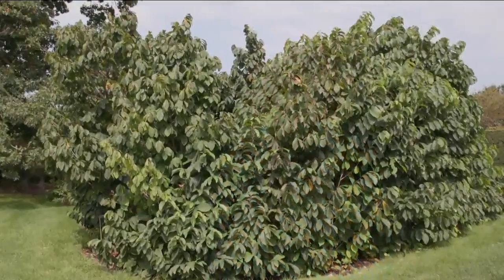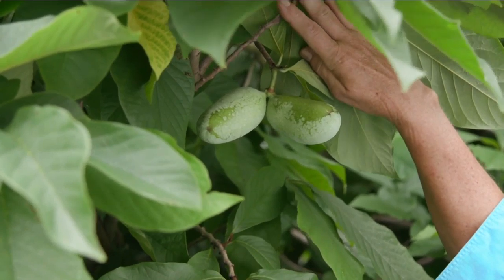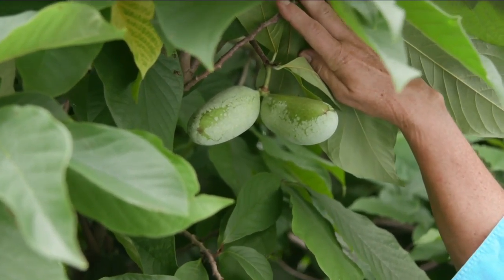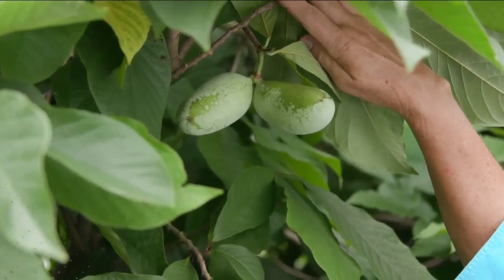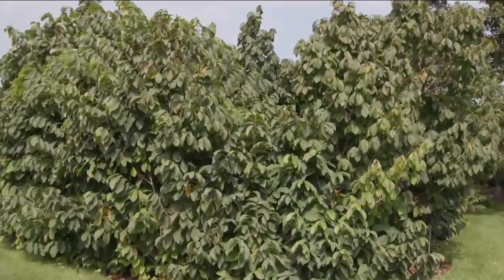Add beauty and edibility to your landscape with North America's largest native edible fruit, the pawpaw. These 15 to 20 feet tall trees start producing large fruit with a strong aroma, sweet banana-like flavor, and consistency of custard when 6 or 7 years old. Plant at least 2 different varieties to ensure pollination and fruit formation.